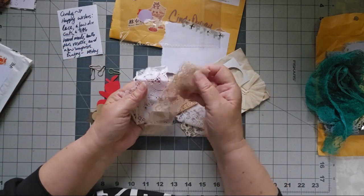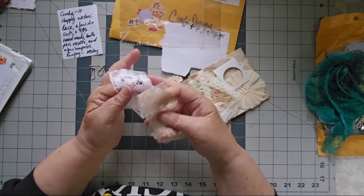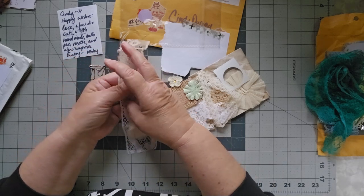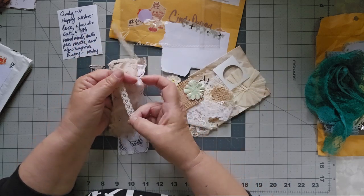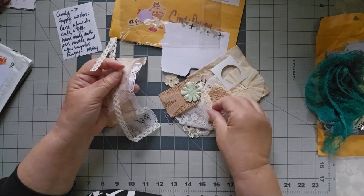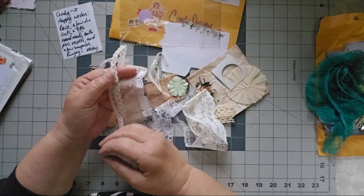Oh, look at that. Isn't that a pretty color? That pretty beige. And I like the white. That'll make a real pretty piece on a cover, probably. Oh, I like that. That's a nice little narrow piece. Sometimes the narrow ones are really hard to find. Oh, wow. Lace.